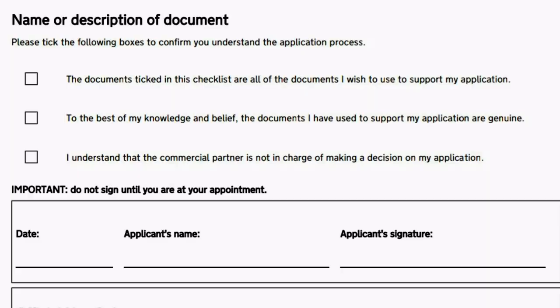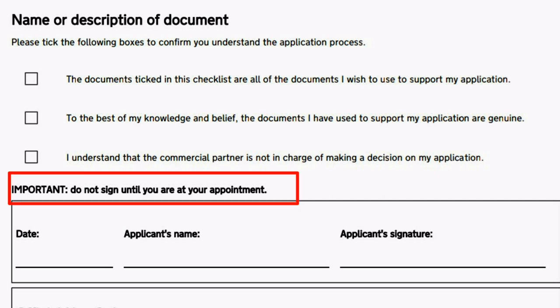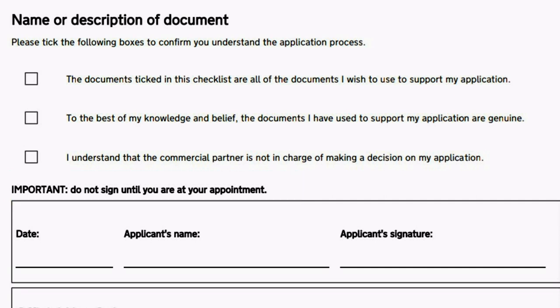Okay? And on the 6th page of your UK visas and immigration checklist, you will have to check the following boxes to confirm you understand the application process. Okay, there are 3 boxes. And important note, do not sign until you are at your appointment. So, ilalagay niya lang yung date, yung name nyo, and yung signature nyo the moment na mag-apply na kayo or magsasubmit na kayo ng application, you guys.